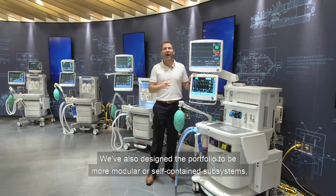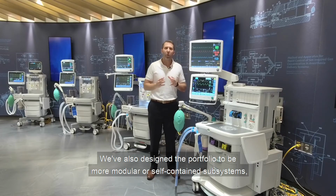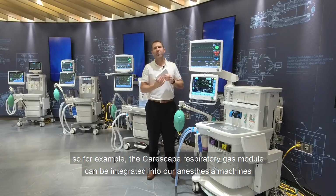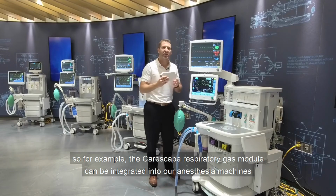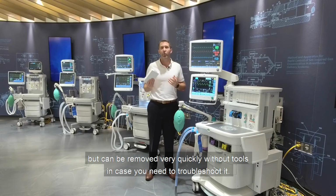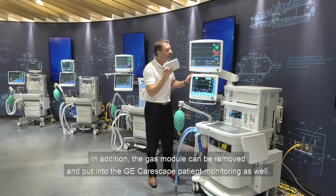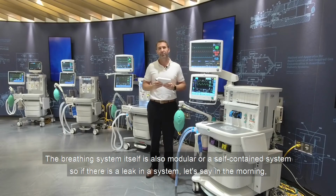We've also designed the portfolio to be more modular, or self-contained subsystems. So, for example, the CareScape respiratory gas module can be integrated into our anesthesia machines, but can be removed very quickly without tools in case you need to troubleshoot it. In addition, the gas module can be removed and put into the GE CareScape patient monitor as well.